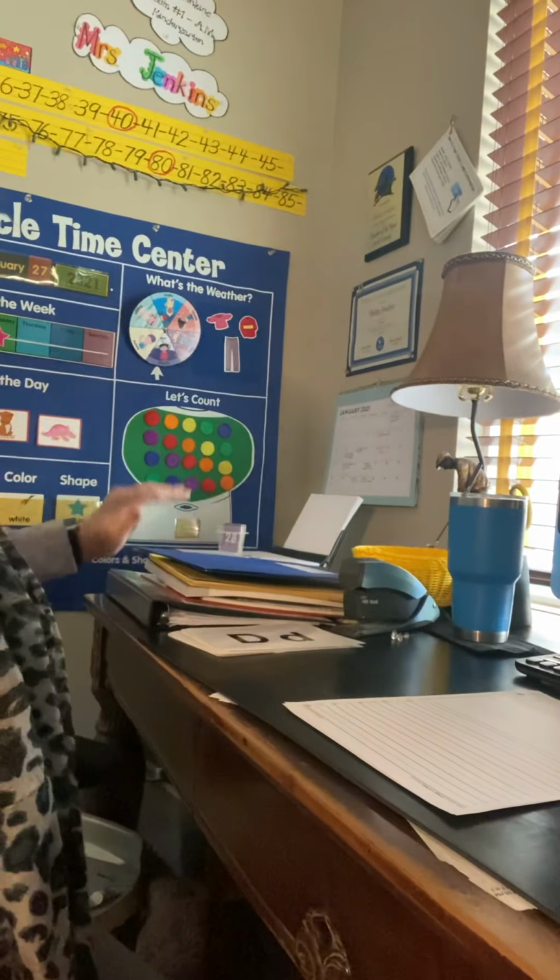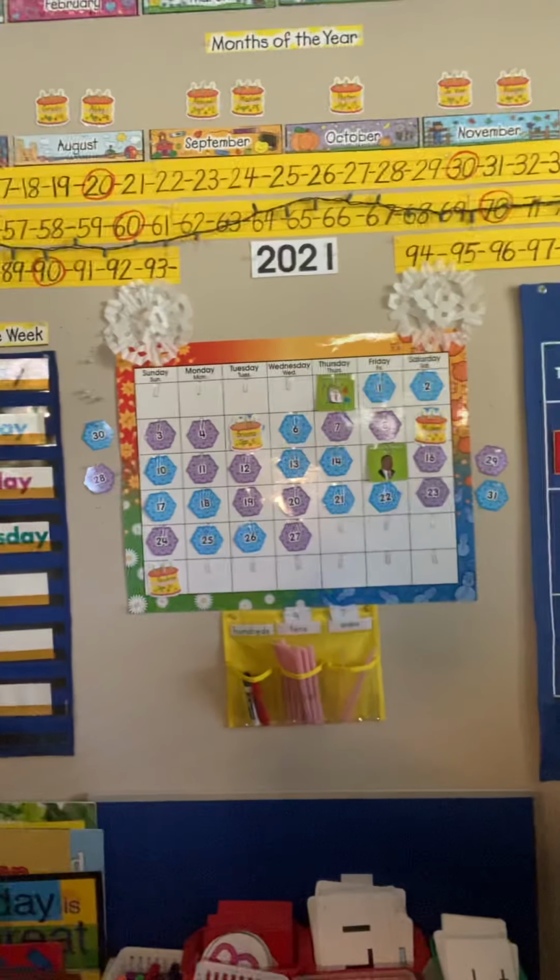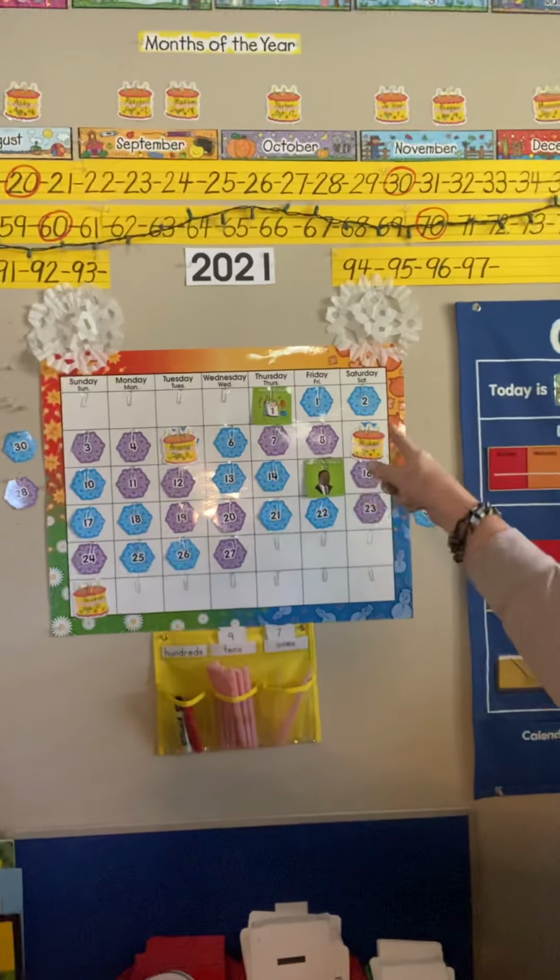Okay, so what I want to talk about is think about all the things we did for January. When I look on the calendar, I'm going to show you. Oh, I took the December down because I wanted to see how to spell it. But when I look on the calendar, the very first thing on there I see is Happy New Year. So if you did something really cool on New Year's Day and you want to write about it, in January, we celebrated a brand new year. It's 2021. If you want to write about that, you can.